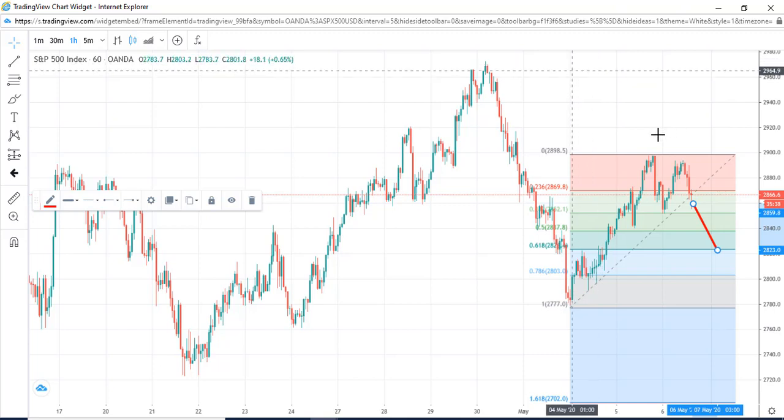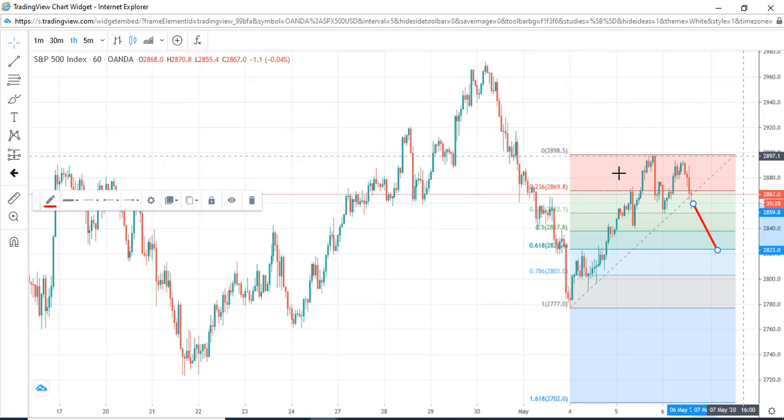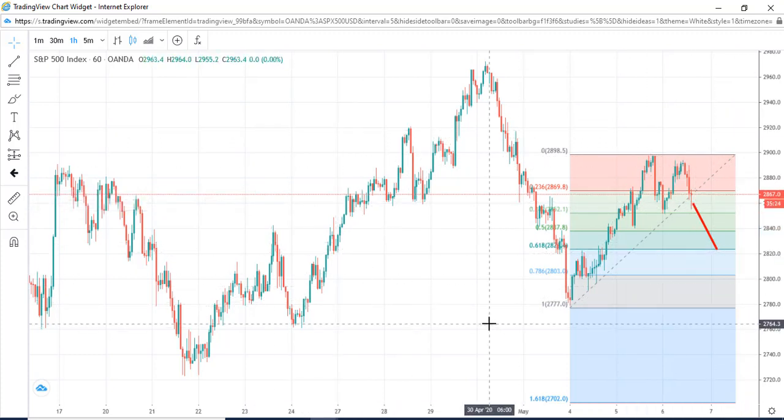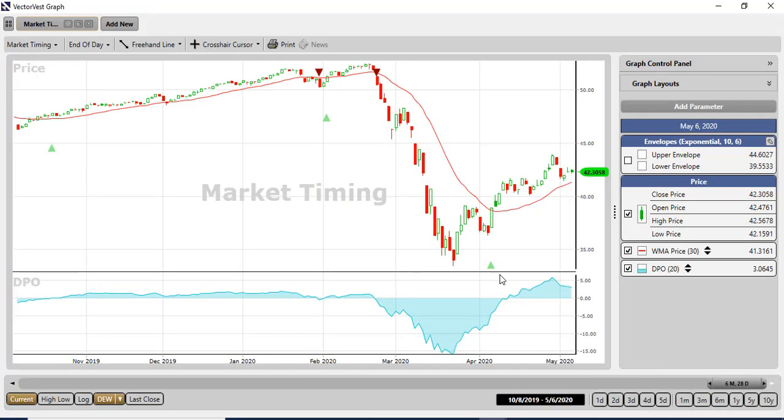If we get a break certainly above 2920, 2940, then I think that we can actually move up very strongly here. So big day, big decision in this market to be made relatively soon. On VectorVest, we have got a very clear and objective signal. I'm holding my positions as long as the DEW doesn't in fact turn back down.